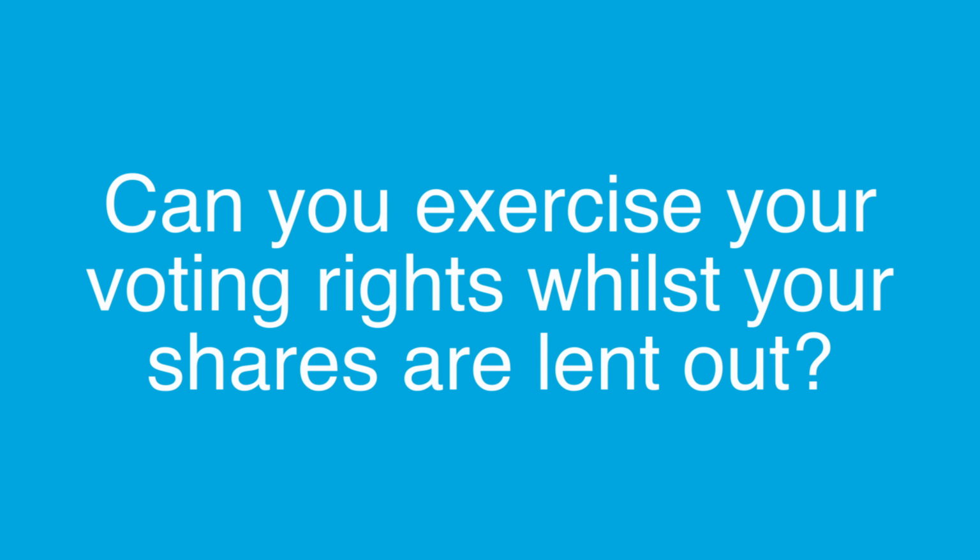Can you exercise your voting rights whilst your shares are lent out? No, this is one thing you cannot do. When your shares are lent out, you lose your right to vote with those shares.